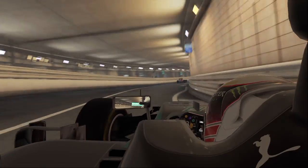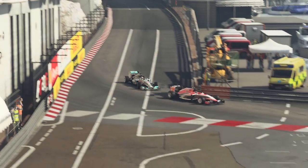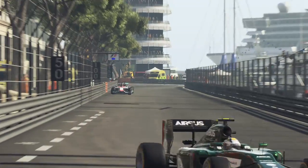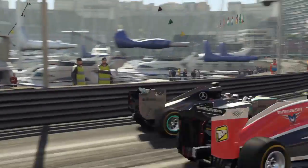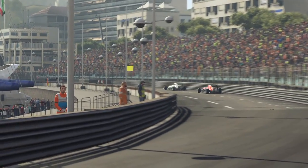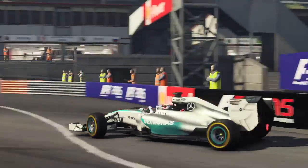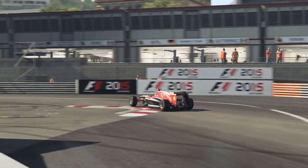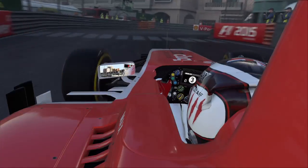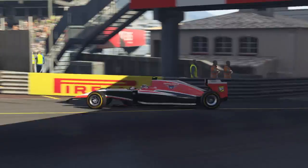Now Lewis is now coming up to lap the Marussia of Max Chilton. Now can this be a clean overtake? Hamilton goes to the inside, and Hamilton actually forces Max Chilton into the barrier. Hamilton though has no damage, but Max Chilton has no front wing. Not the cleanest of lapping overtakes from Lewis Hamilton. Wouldn't be surprised if he gets any kind of penalty for that.